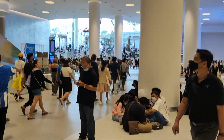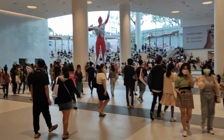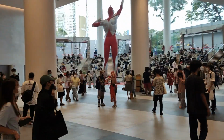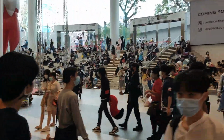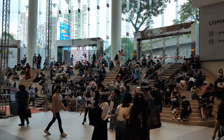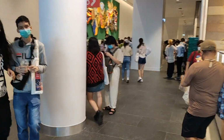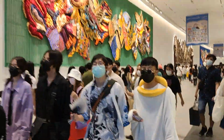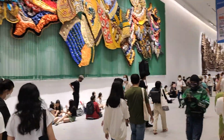Okay, this looks pretty cool. I guess maybe this is the main entrance to this place. Nice. I wonder who the giant statue is supposed to be. Maybe it's connected with the cosplay event, I'm not sure. This is cool, I like this. Looks like Thai fabrics.